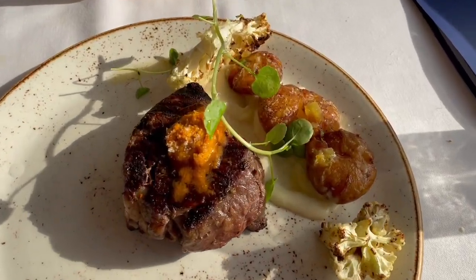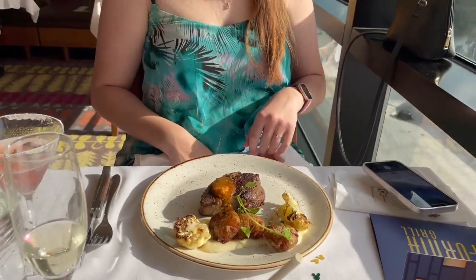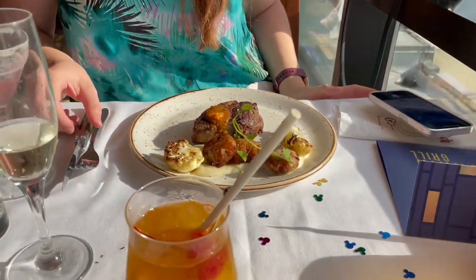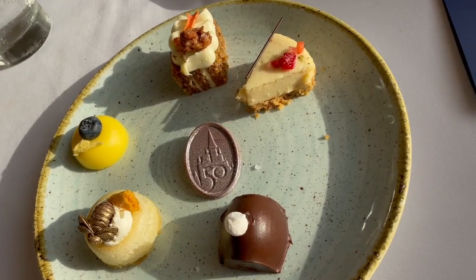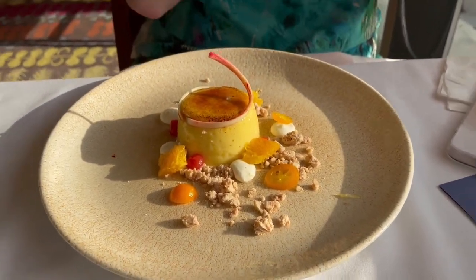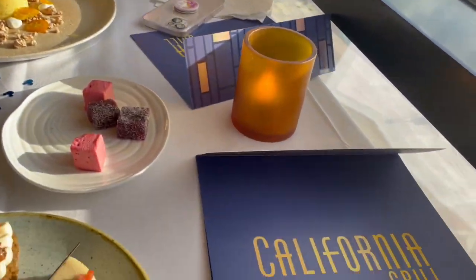Really enjoyed them. We both got the oak-fired fillet of beef for our main course, which came with brown butter, chateau potatoes, cauliflower, golden raisins vinaigrette, and roasted tomato butter. Really, really nice steak. Really enjoyed that. And then for a dessert, I got the 5 Magical Bites 50 Years in the Making, which is kind of like you get one of each, or one of 5 different desserts from California Grill over the years, throughout the 50 years of Walt Disney World being open. And Jenny got the Iridescent Grand Marnier Creme Brulee.